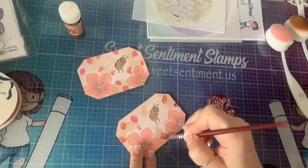You can use a stencil for this. You can just use a brush. You can use your finger.